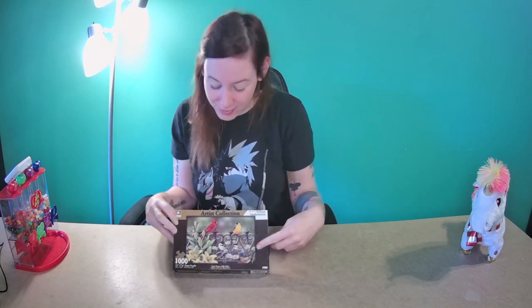I am kicking off this week with a present from my mom. She went thrift store shopping the other day and she found this cute little gem. It's a pretty small box, so I'm assuming there's gonna be some pretty tiny pieces in here. How long will that take me? Let's find out.